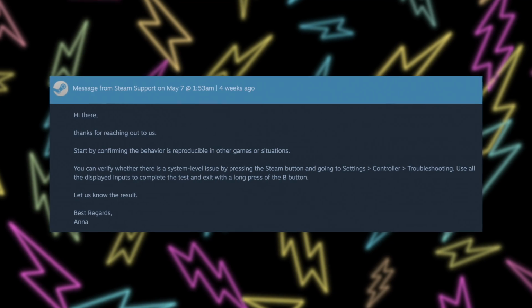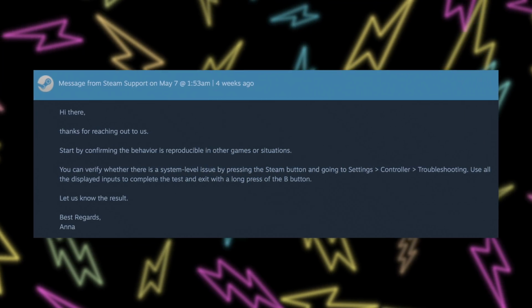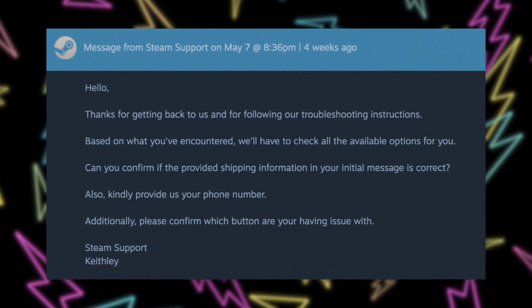Basically, the person had me run through the troubleshooter that's built into the settings that allows you to test every button, and it has a screen where every button lights up as you hit it. It's really convenient, but I had already done that, and unfortunately the left bumper was not lighting up at all, so I couldn't even complete this troubleshooter test. So I mentioned back, hey, yeah, I did the troubleshooting, my button is totally busted. They responded later that night at around 8:30 p.m.